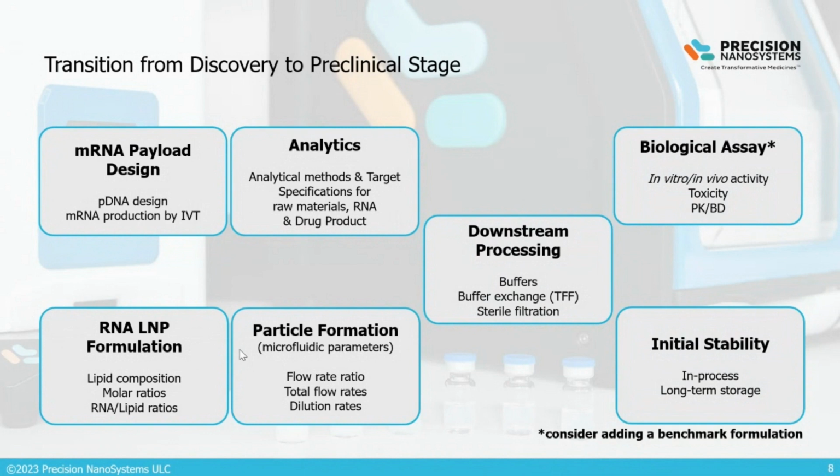Lastly, but not least, is the need to develop in vitro and in vivo assays to study the performance of your drug. They're important, and they're also important when you're looking at stability, because you eventually need to determine the shelf life for your drug product. So starting stability as soon as possible is very important. It's also important to look at the stability during the manufacturing process so you can assess if any changes are taking place.